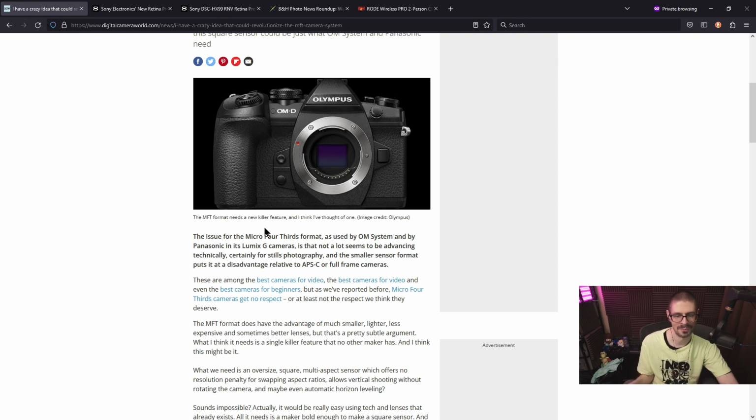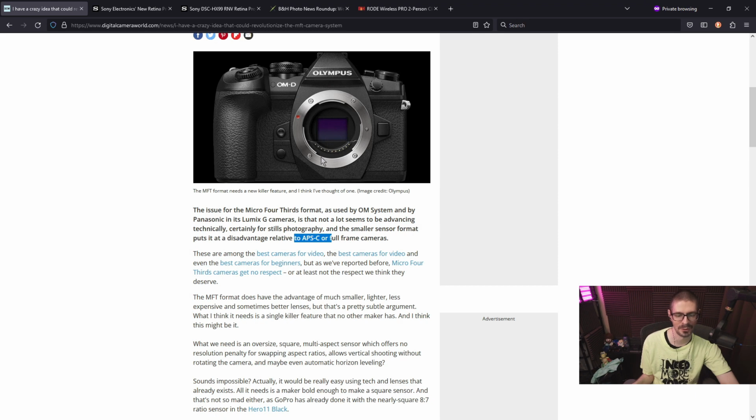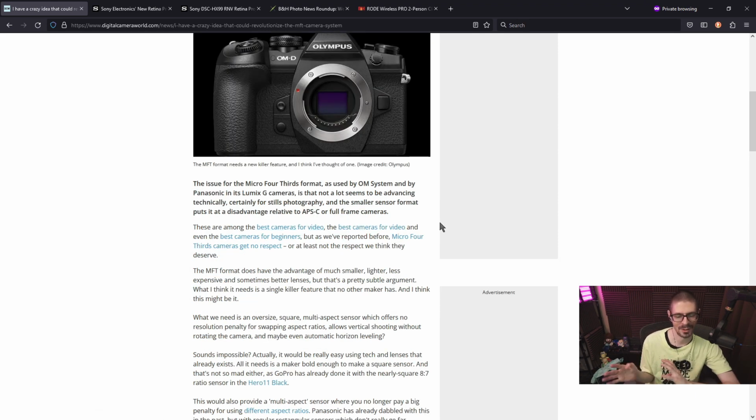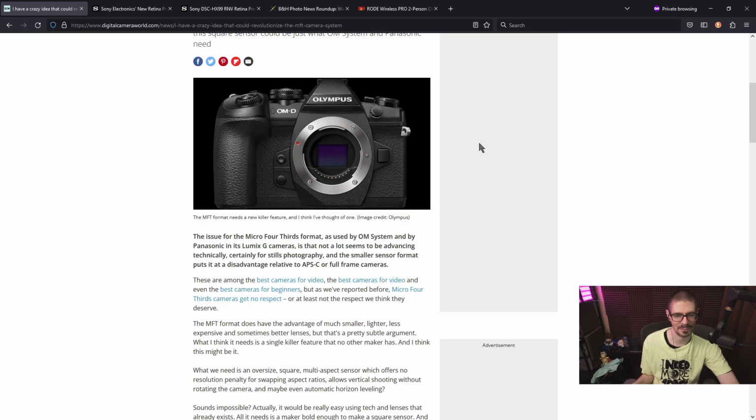That's a potential very large consideration with that format, because why is Sigma potentially not doing that? Is the market shrinking for this camera system? Who knows? But this person mentions the challenges of sensor format with APS-C versus full frame versus micro four thirds. Obviously this is the smallest one of the group, and it's tough to pick which one you want. And I wouldn't say that micro four thirds is as small as it could be.